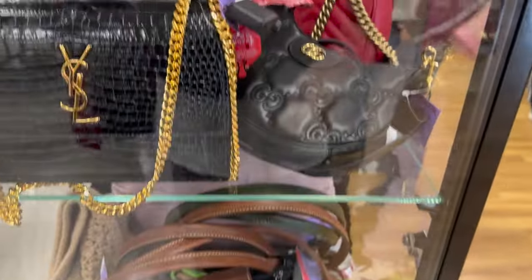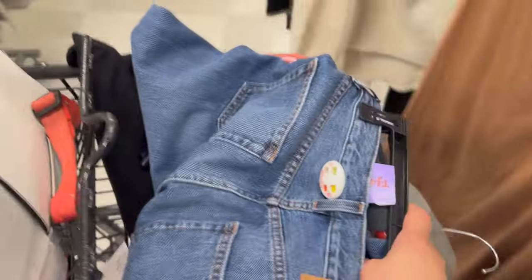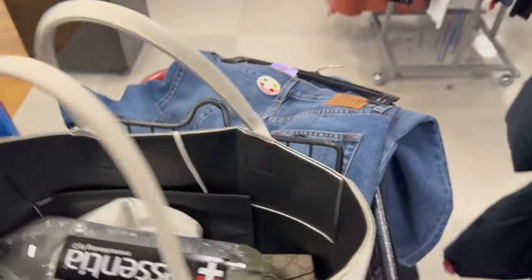There's not really a lot. Actually, in Runway, there's not a lot of things. This Gucci one is cute though, but honestly, there's not a lot of variety today. I feel like when I was here 2 weeks ago, I found a little bit more things, to be honest. It's that time of season.